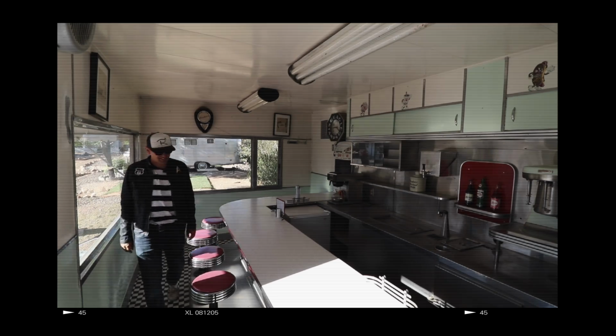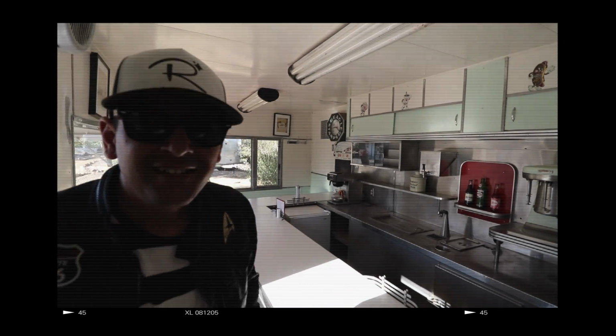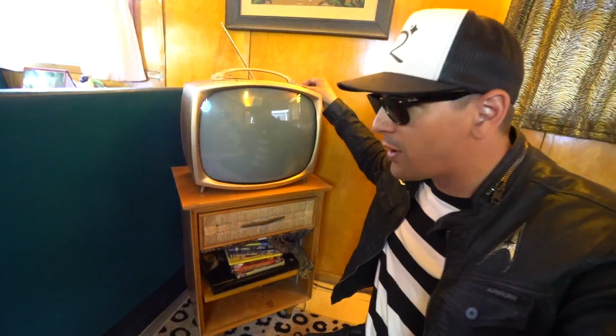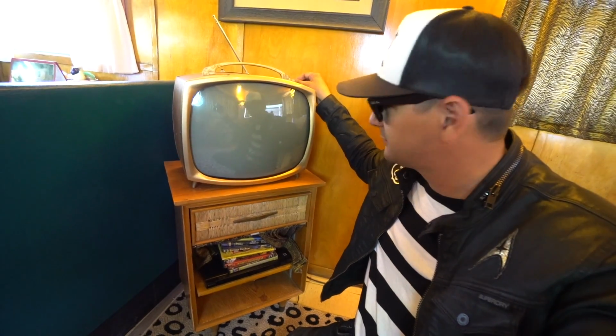Living out my fantasies in here. Reenacting Back to the Future. I'm a nerd. See now? What did I tell you? I'm back in the diner making chili. Oh yeah. Oh, let's see if it works. No.